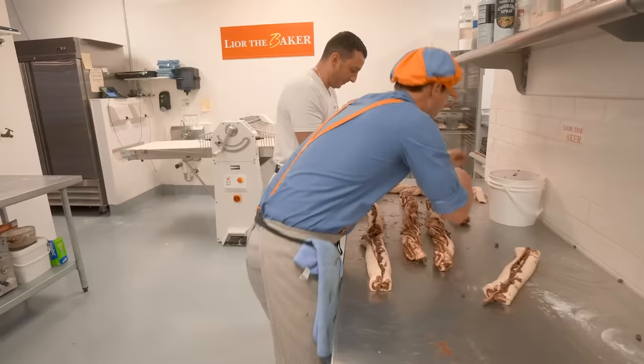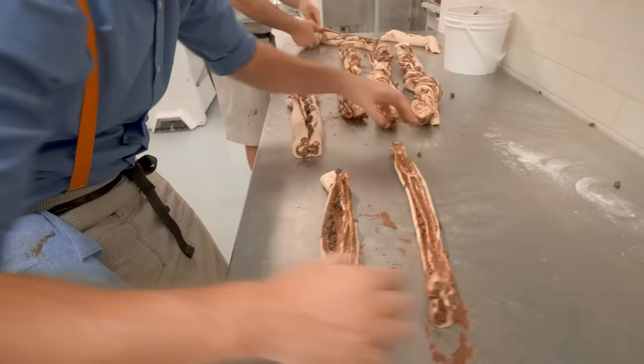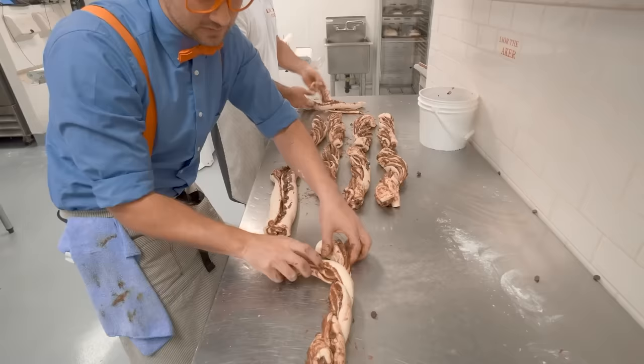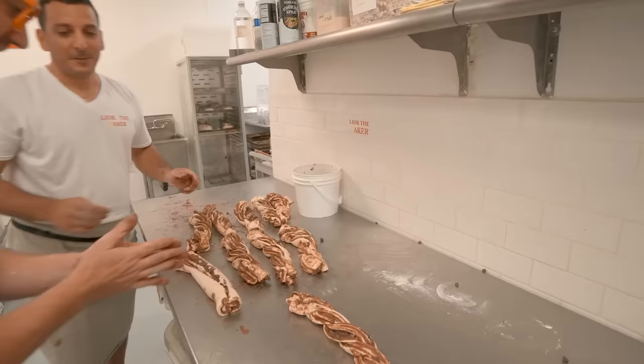Let's do this one. You divide them by two, then do a cross, kind of like an X, and then do a little twisty, then do a little twisty. There you go. Look at that. Yum! Whoa. Okay, here's another one. I'll do this last one.